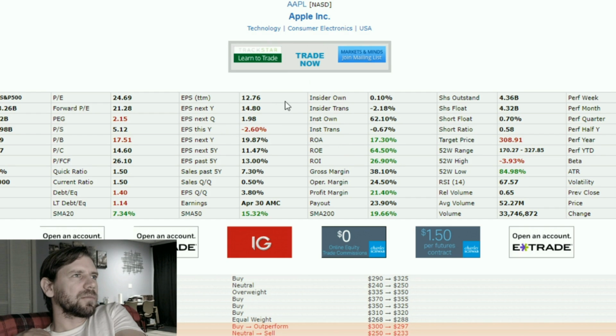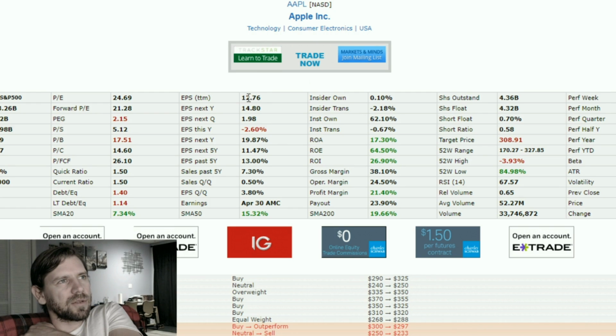Now the third column here gives you the earnings per share, which is diluted earnings per share, which is 12, and then it gives you the earnings per share estimate for next year. Okay, the percentages though is what I really care about here, because these numbers are really meaningless without looking at the price of the actual stock. So I like to look at the percentage.